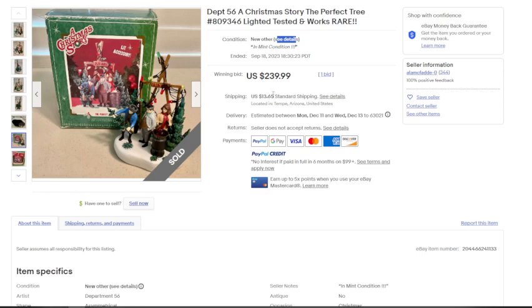You will see Department 56 items pretty commonly at garage sales, estate sales, and even at thrift stores, though some thrift stores have, again, started marking these up. But the price that it sold for here, obviously a great price, $239.99. Now, as you can see, this does say rare, so it may be one of the more rare items, but it's definitely something to keep an eye out for.